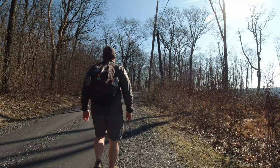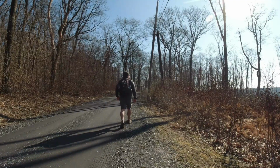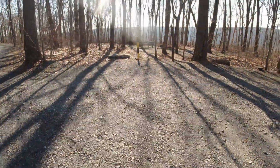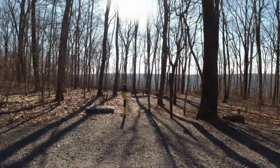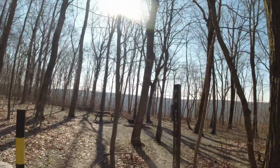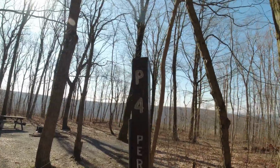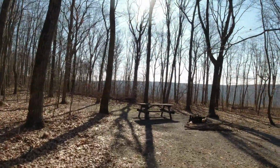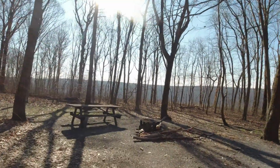So we're coming up to another campsite here. I believe this one is number 4. Yeah, this is nice. I think this one's just as nice as the one we got. Number 4. Not bad. Plenty of firewood.